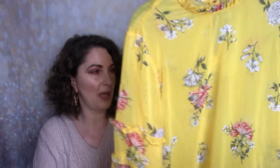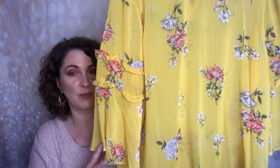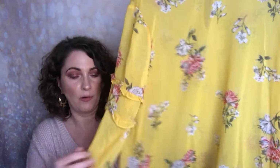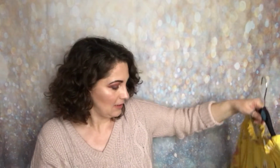So if it was £10, I would probably keep it, but I think at £13 I may have to return this one, even though I absolutely love it. I'm going to have to try it on again and have a rethink. I love the yellow, I love the floral, I love the sleeves, I love everything about it, and I love, of course, the neck. But yeah, like I say, their prices tend to be creeping up.